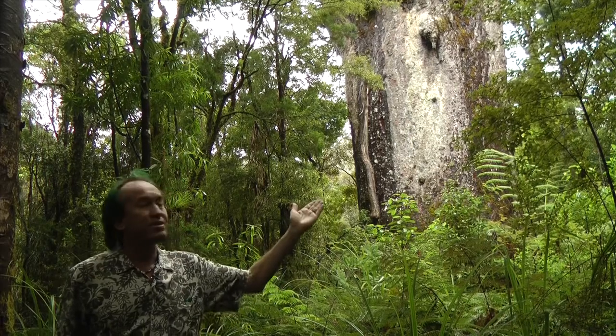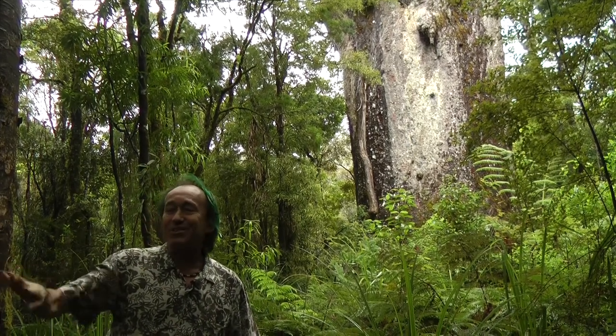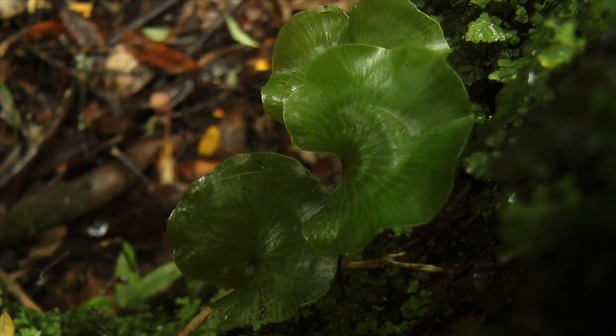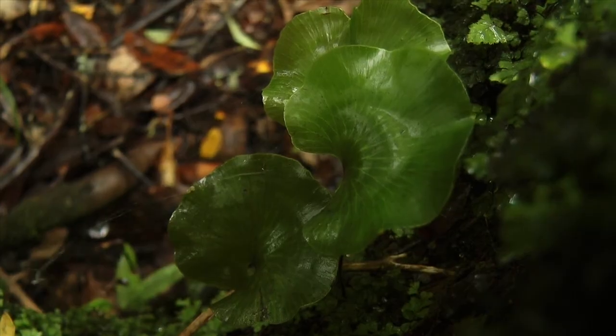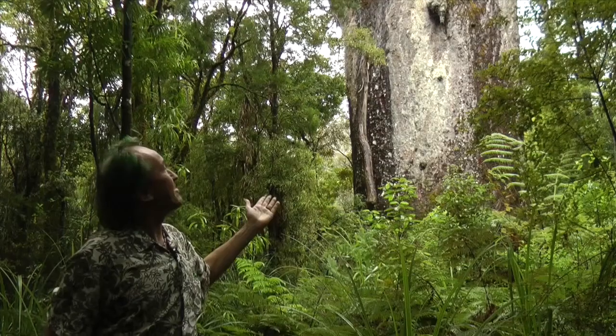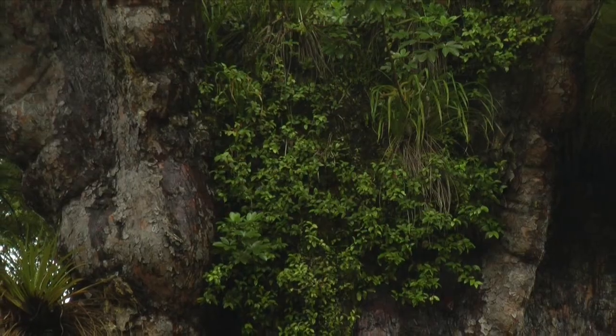And when we see all the filmy ferns growing not only on the stones but also growing epiphytically, we see it's a lot of rain. And for us, since 3 years, we know there is a lot of rain. And anyway, now I stand just in front of the father of the forest.